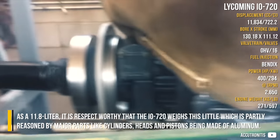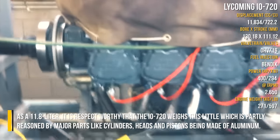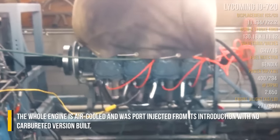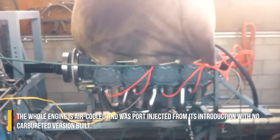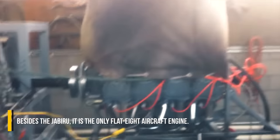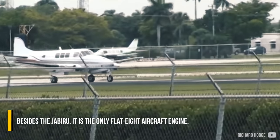Lycoming IO720. As an 11.8 liter, it is respect worthy that the IO720 weighs this little, which is partially reasoned by major parts like cylinders, heads and pistons being made of aluminium. The whole engine is air-cooled and was port-injected from its introduction with no carbureted version built. Besides the Jabiru, it is the only flat 8 aircraft engine.